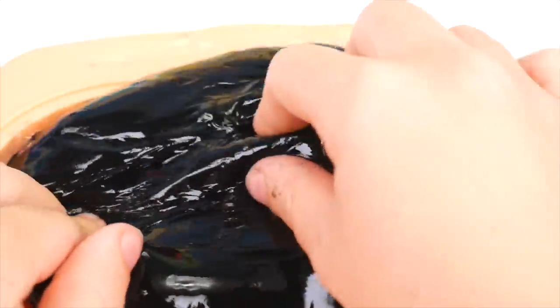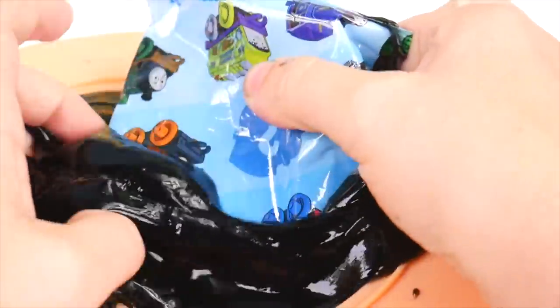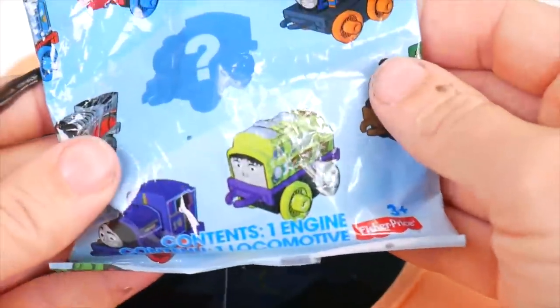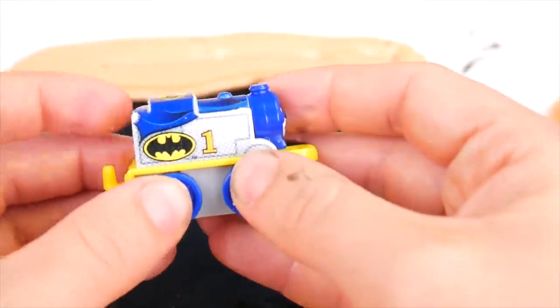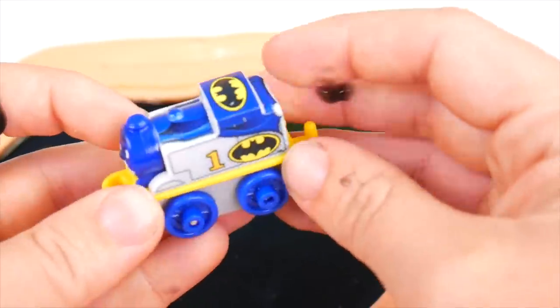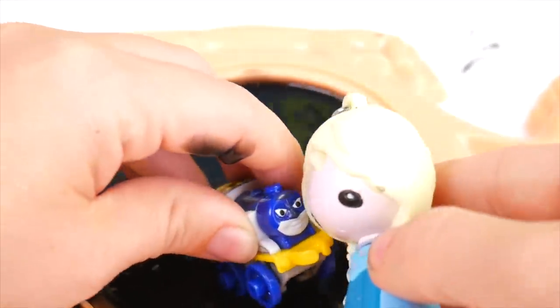Are you all better yet, Anna? I think we're really close. Looks like maybe just one more thing here. What? Okay. Thomas and Friends Minis. Looks like lots of different ones to collect. I've got a Batman. Looks like we've got a Thomas Batman, because I see the number one, and Thomas is the number one engine. Must be Halloween or something. He's dressed up as Batman. Cool. Can you race over the slime? I'm stuck in the slime. No, don't worry. I've got you, Thomas.